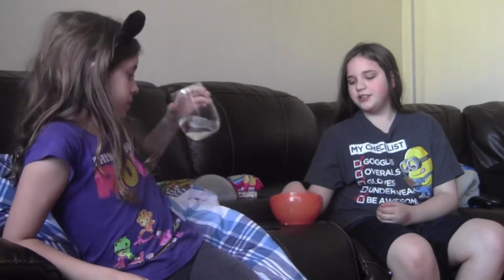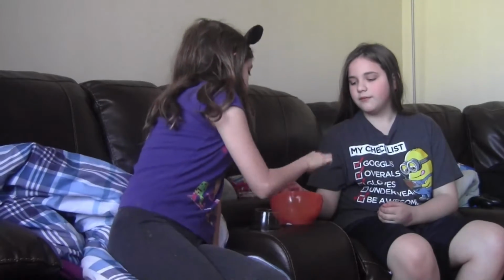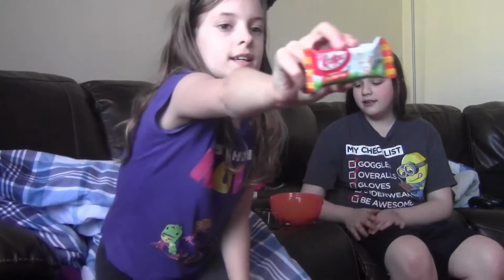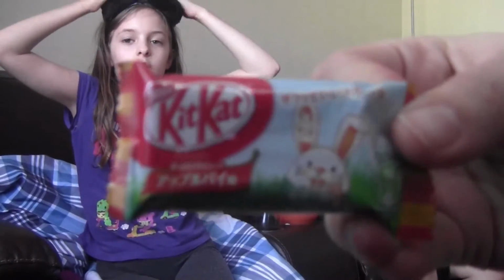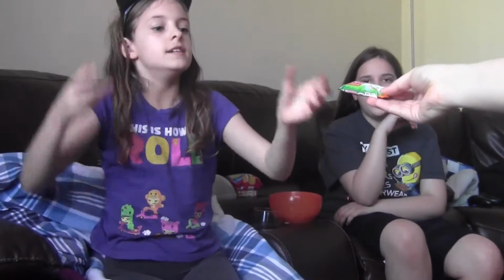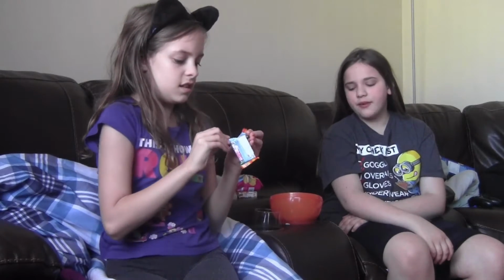Okay, so you want to try a Kit Kat? Can you try this one with the bunny? I'm actually going to be a cat for Halloween, so. See, Kit Kat. Can't remember which flavor this one was. I randomly just picked a whole bunch of Kit Kats. I think it's vanilla. And I figured since it's a Kit Kat bar, you guys can just break it in half.